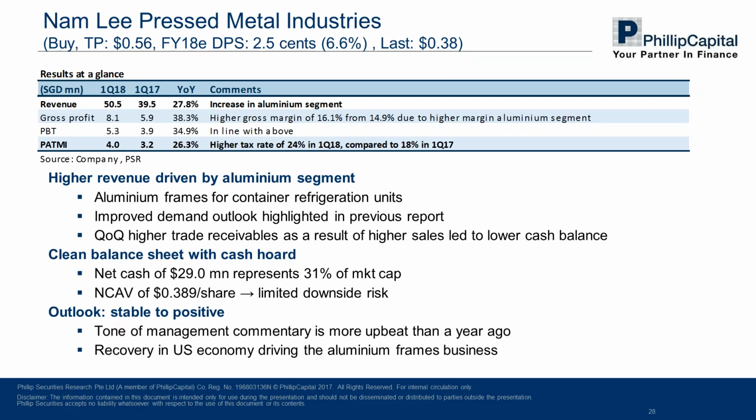Our outlook for Nam Ly is stable to positive as well. The tone of the management commentary is more upbeat than a year ago, and management says that the recovery in the US economy is driving the aluminium frames business. This was mentioned in their fourth quarter 2017 results, and this is starting to materialize in the first quarter of 2018 already.